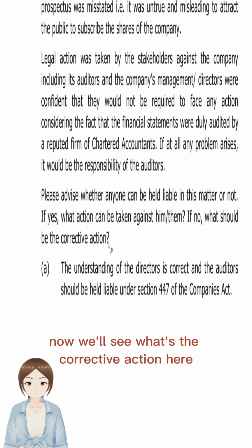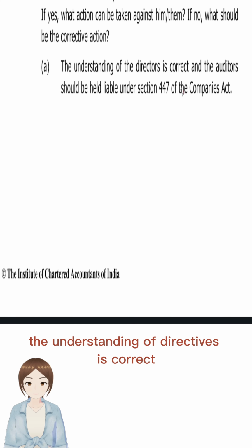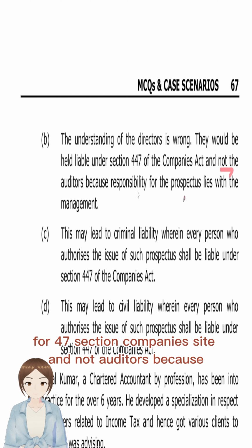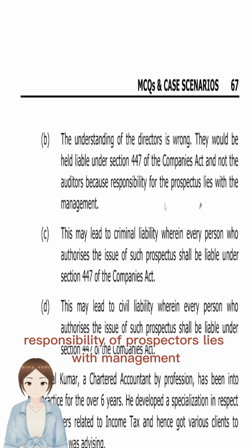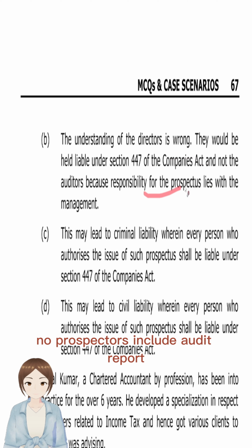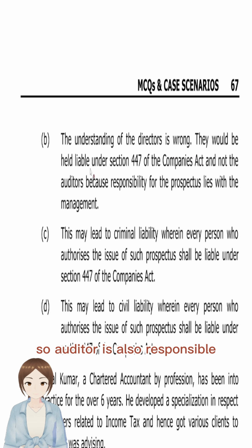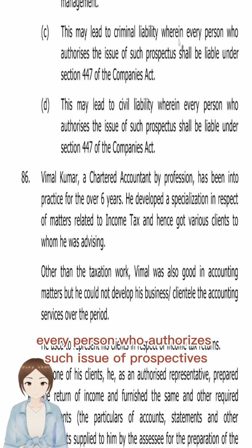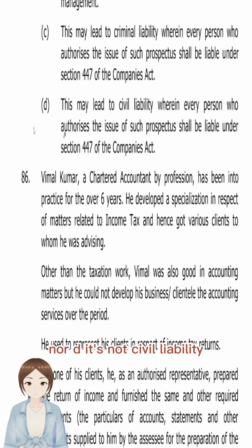Now we'll see what the corrective action is here. The understanding of directors is correct? No, that's wrong. Yes, and they are liable under Section 447 of the Companies Act and not the auditors, because responsibility for the prospectus lies with management? No, the prospectus includes the audit report, so auditors are also responsible. So B is not fully correct. We'll see C. They may lead to criminal liability under Section 447. Yes. Every person who authorizes such issue of a prospectus, yes, it's criminal liability, not civil liability, so option C is right.